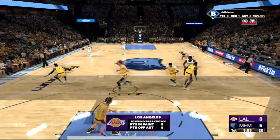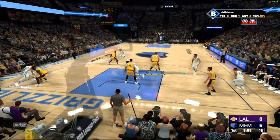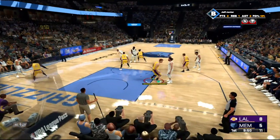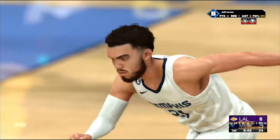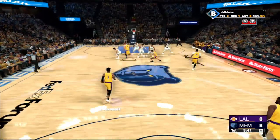A lot of solid looks in the paint. And it seems they've also put an emphasis on moving the ball, working to rotate around the defense and find those quality looks. Jones for three, drains the three-pointer. Doesn't get exactly the screen he wants, but turns out he doesn't need it.